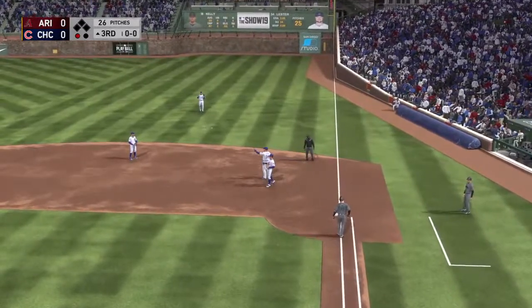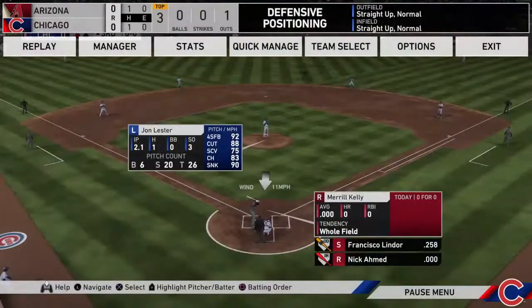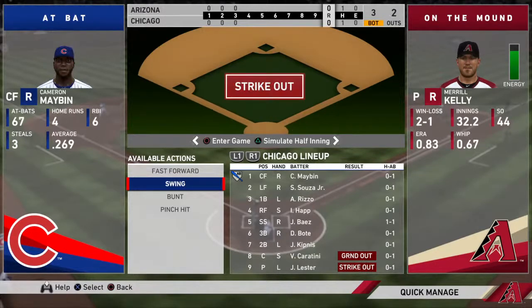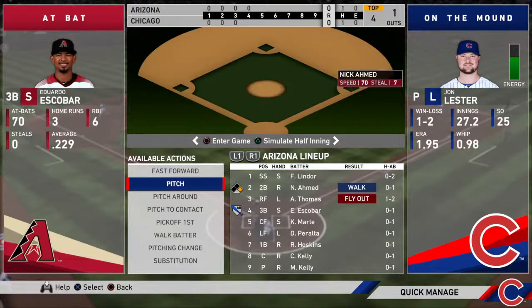And he'll flip it to the pitcher covering for the out. Coming to the plate now, Merrill Kelly. 3, 4, take the base. He's out.